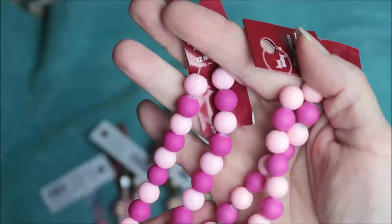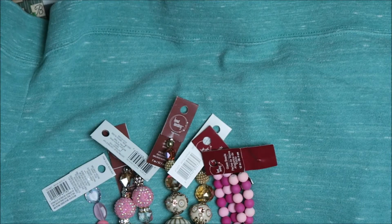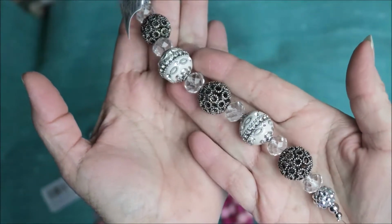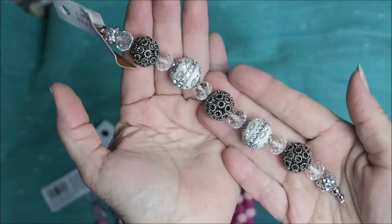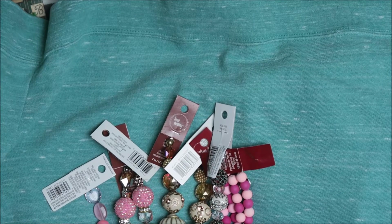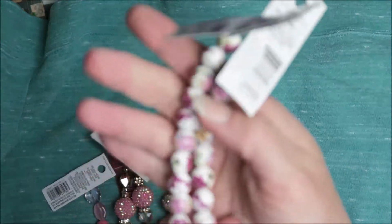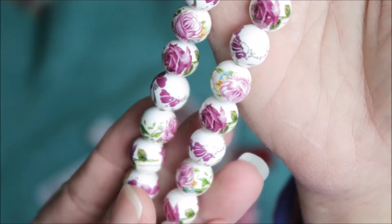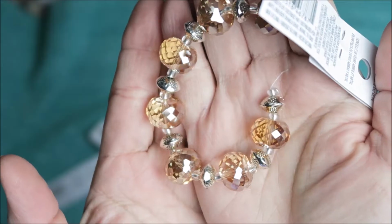Two strands of these, which I think the red tags was only $1.20 a strand. I got this one here, and I want to say these strands, they're regular like $7.99 and more, and they were only like $2.40 a strand. And then what else? I got these strands here. Look at the pretty flowers on them. So those there.